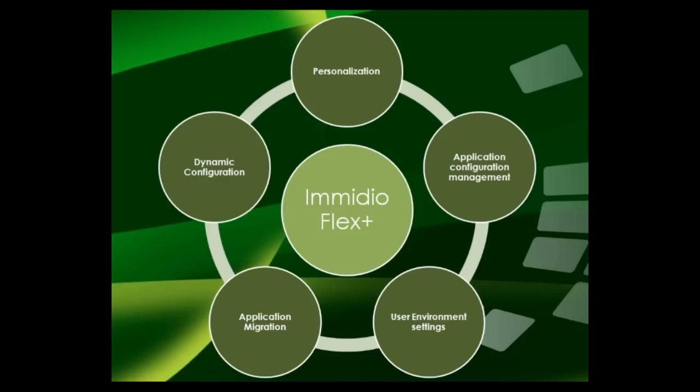Very cool. Well, the last thing is very important for us. It's the dynamic configuration part, which ties all these things together. Because the personalization, the application configuration, user environment, and application migration are all nice features to have. But one of the things we find very important is that you are able to target it. You make sure you manage a certain application setting on a specific location, or for a specific user group, or on a specific operating system only. So that's what we can do with dynamic configuration.